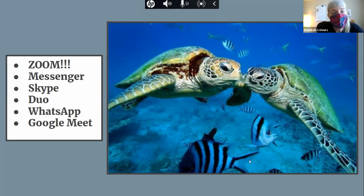And we'll also be talking about it again in this class. We're going to talk about some other formats that you can connect with people online. Messenger, which is FaceTime's service, Skype, another internet virtual meeting place, Duo, which is through Google. WhatsApp also has a video chat feature. A lot of those are one-to-one, but Google Meet is another format like Zoom where you can have multiple people on a call. So we'll talk about all those ways that you can get together virtually with a video screen, one-on-one with another person or with a group.